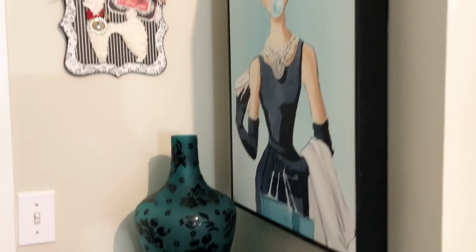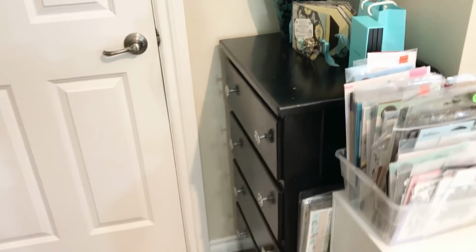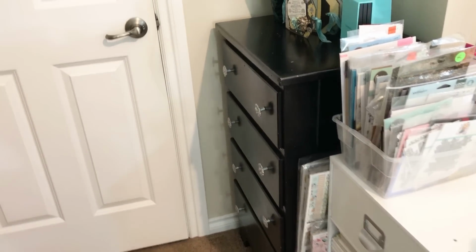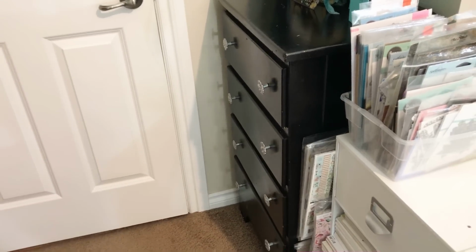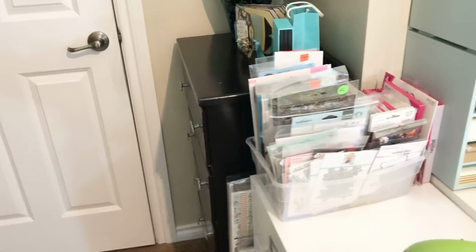And then like in this dresser that I did find at a thrift store and painted, it's all cards. So I'm going to decide this year, do I want to keep it all cards? Do I want to purge? I don't know. We'll see.